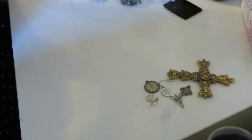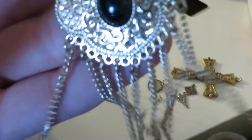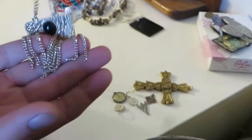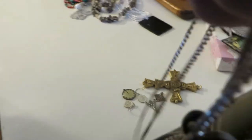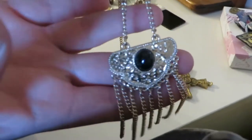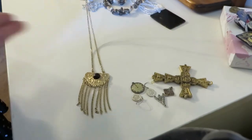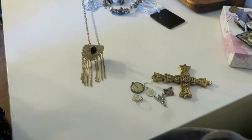Let's see, what's this? This is a newish one. I don't know if I've given it enough of a chance, but I don't seem to be wearing it very often, so I might just let it go. You get the gist of that one too. It's like a dangly jobber.